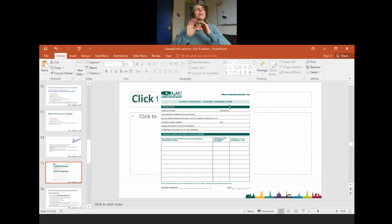So basically, when you identify a university that you want to travel to, you need to make sure that they have courses that are going to help you achieve your goals at LAU. What are your goals at LAU? Well, I hope that's to graduate. So how do you know how close you are to graduation? Well, you look at your degree evaluation, right? And there you'll see what courses you still need to complete.